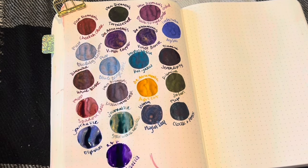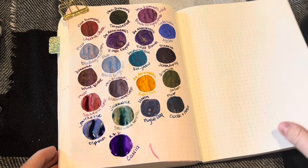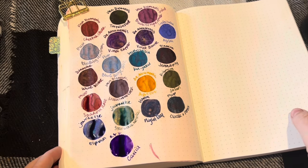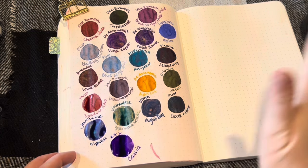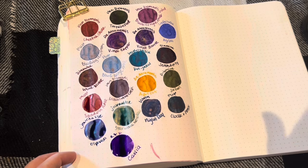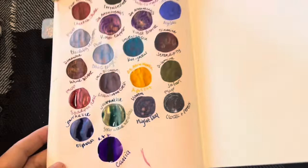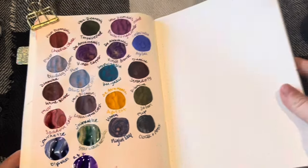And obviously I was in a very cool toned mood that day, but yeah, I'm happy with all of these, with the exception of not loving this one, which is fine. I'll figure out something to do with it. And not loving this one, also fine. But yeah, we'll look at these a little bit closer once everything's completely dry.